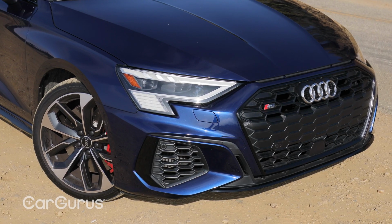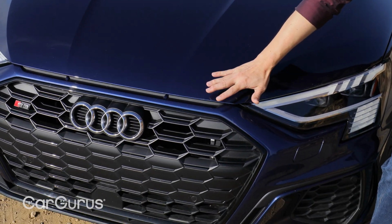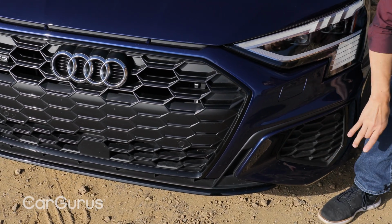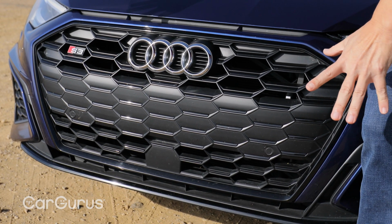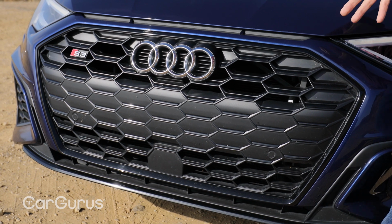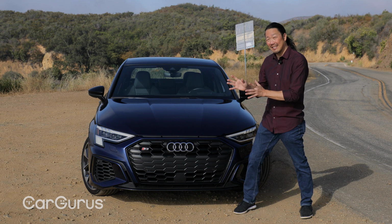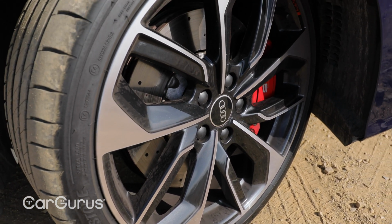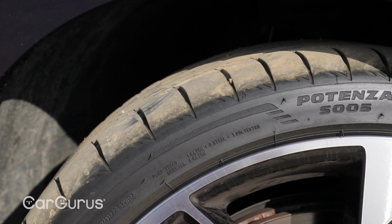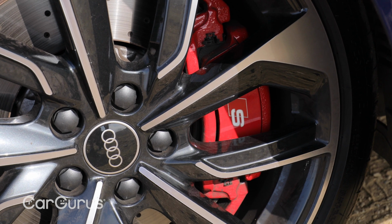As far as styling goes, I'm a fan. I like how they've blended these smooth curves and these sharp, faceted flourishes to add some visual aggression. Now, normally, this grille is going to be chrome or silver, but with the optional S Sport package, it blacks them all out. I think it adds something to the whole character. And now here down the side, we have these standard 19-inch wheels that are shod with summer performance tires. These painted calipers, well, they're optional.